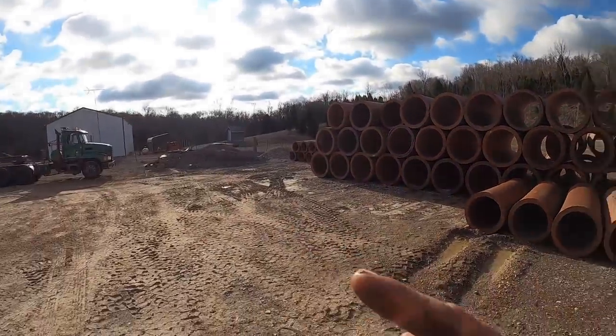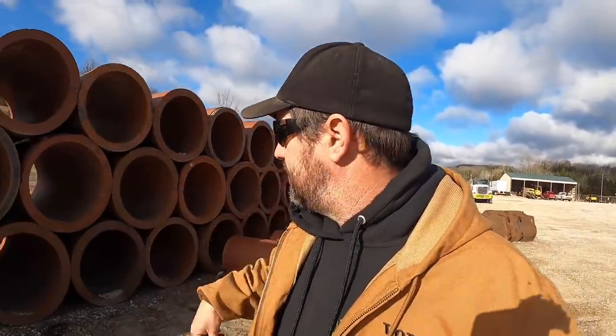So Kleeman has been hauling them out. I think he's got about 9 or 10 loads out of here so far. We still got a few more to go. Just a different place to store them because we got other plans for this property here.